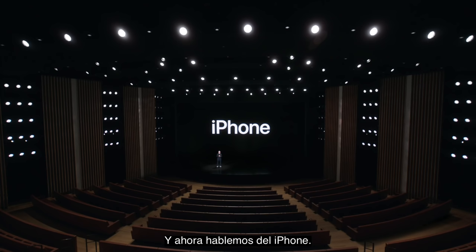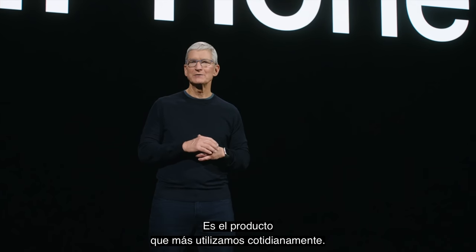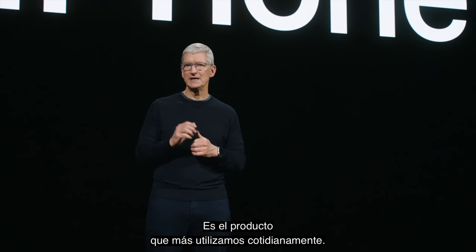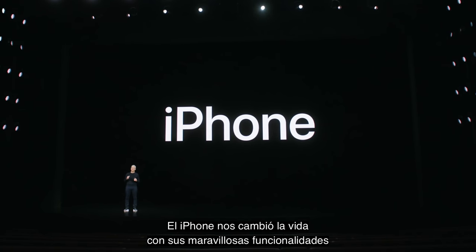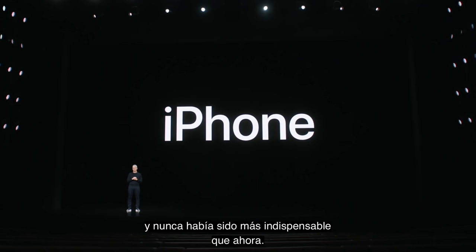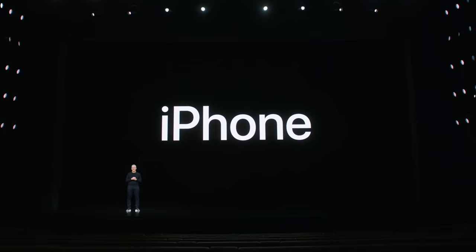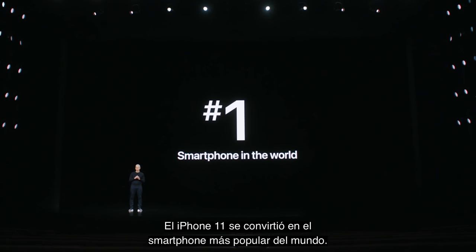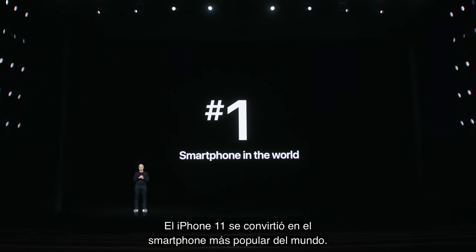Now let's talk about iPhone. iPhone is an incredibly powerful and personal device. It's the product we use the most every day. With amazing capabilities, iPhone has changed our lives and has never been more indispensable than it is now. It's been another big year for iPhone. Ever since its launch, iPhone 11 has been the most popular smartphone in the world.